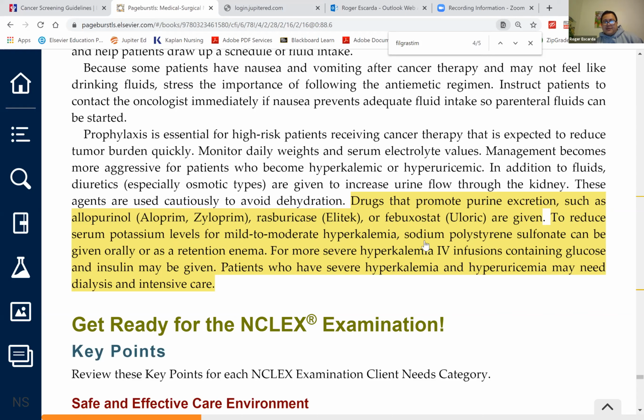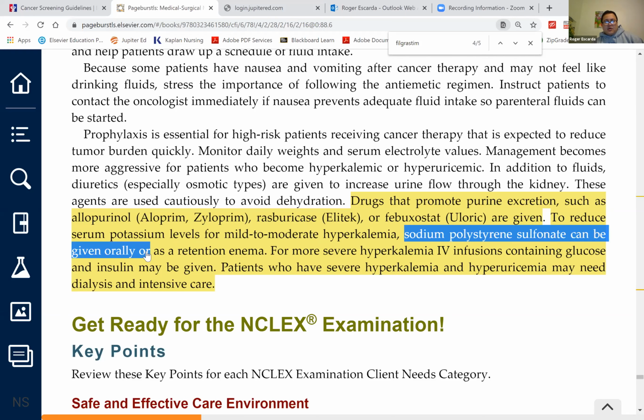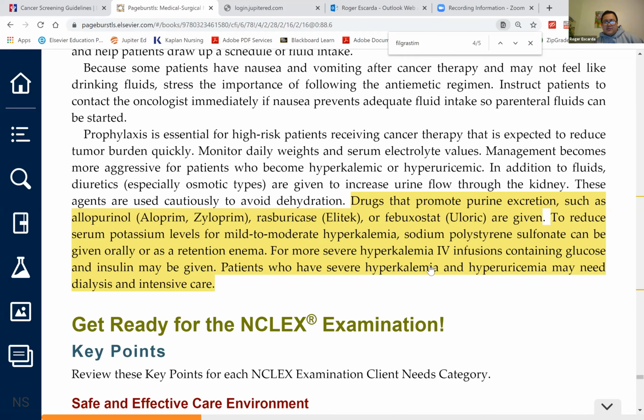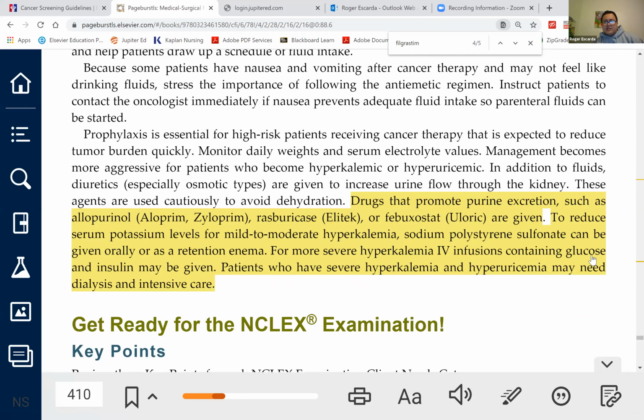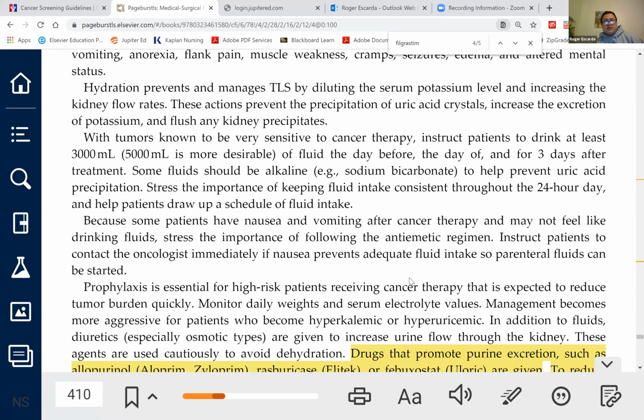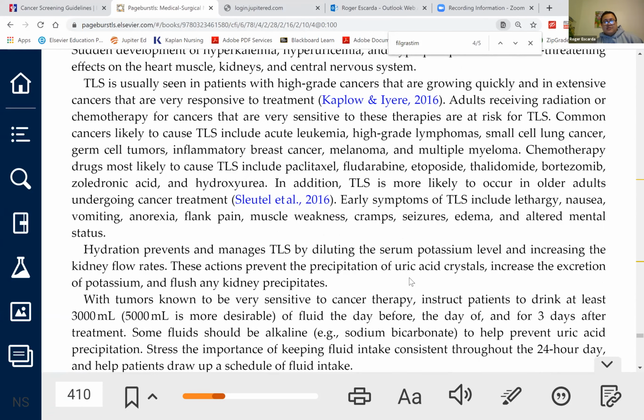So you have your sodium polystyrene, which is KX-late, either PO or enema. And if severe levels, then we have the insulin with glucose. And if needed, then the patient will have dialysis, which was mentioned in chapter 11 as well. Any questions on oncologic emergencies?